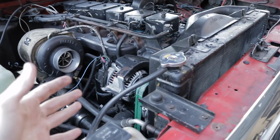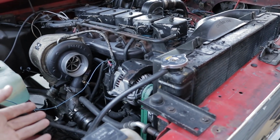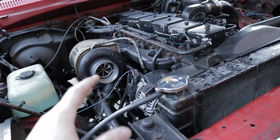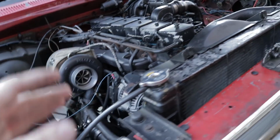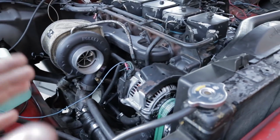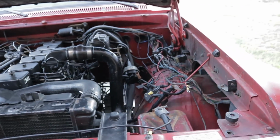You guys can see it's, yes, new, but it's probably a Chinese remanufactured one, and we are actually looking at a very good aftermarket alternator for this thing. Hopefully, I've talked to the company today. We may be throwing in a new aftermarket alternator, which I think would be awesome for this truck. It would be a great improvement for this truck.